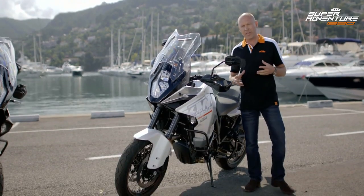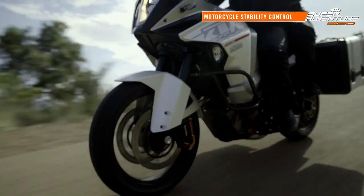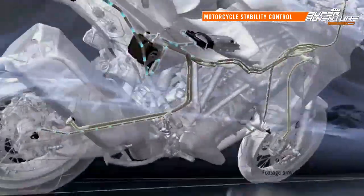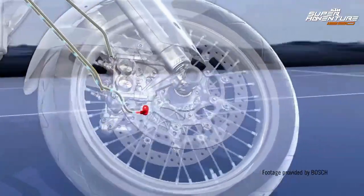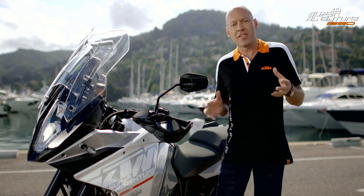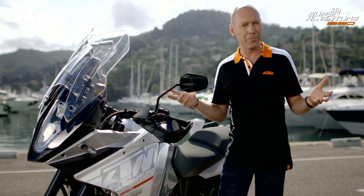But what do all of these abbreviations mean in real life? Well, the brain of the bike is the motorcycle stability control. It measures the speed, the slip of the rear wheel, the lean angle, everything, and it adjusts the traction control and the combined ABS accordingly. It really is very, very clever. Therefore, the motorcycle has many different characters, all of which you can select on the go.